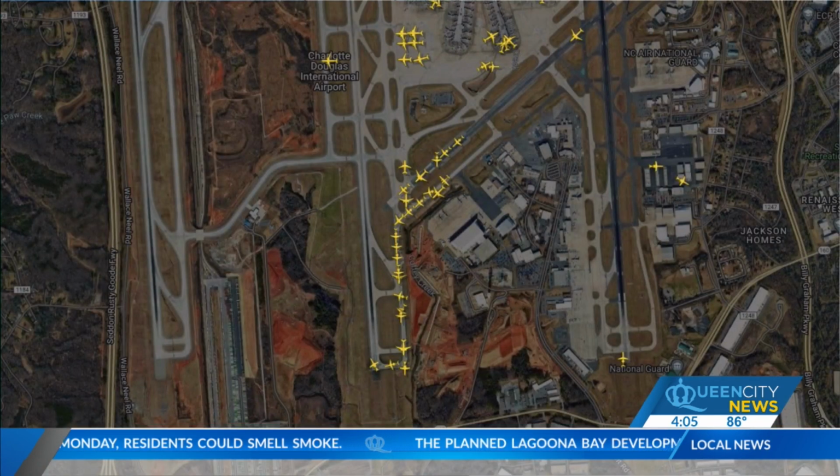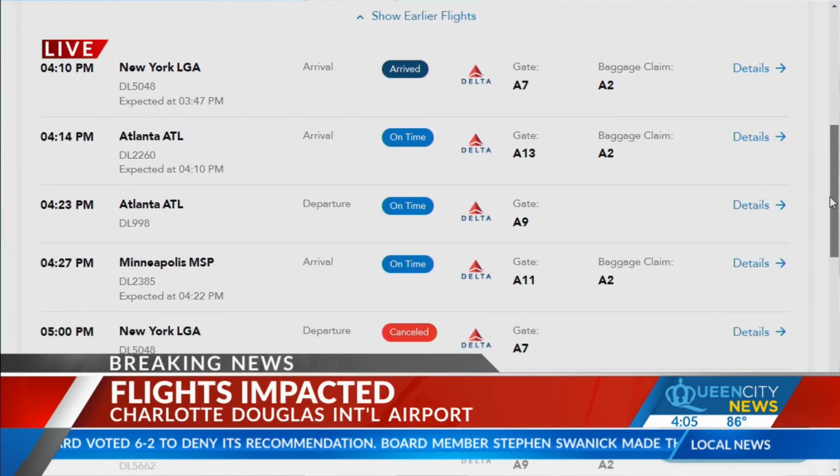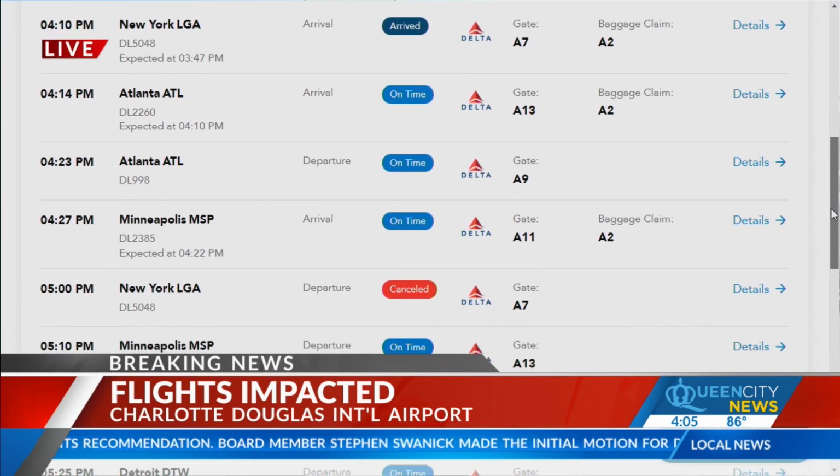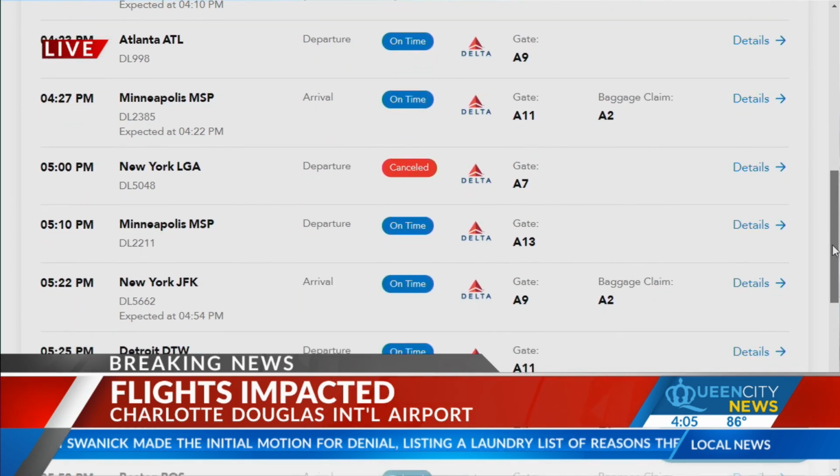So for a little bit of context, this is what the runway looked like shortly after that landing happened. You can see just how many planes there in yellow had to line up and wait for instructions from air traffic control about what to do. As crews work to remove that plane, flights are still being impacted this afternoon. A quick look at the Charlotte flight board shows a couple of delays and some outright cancellations.